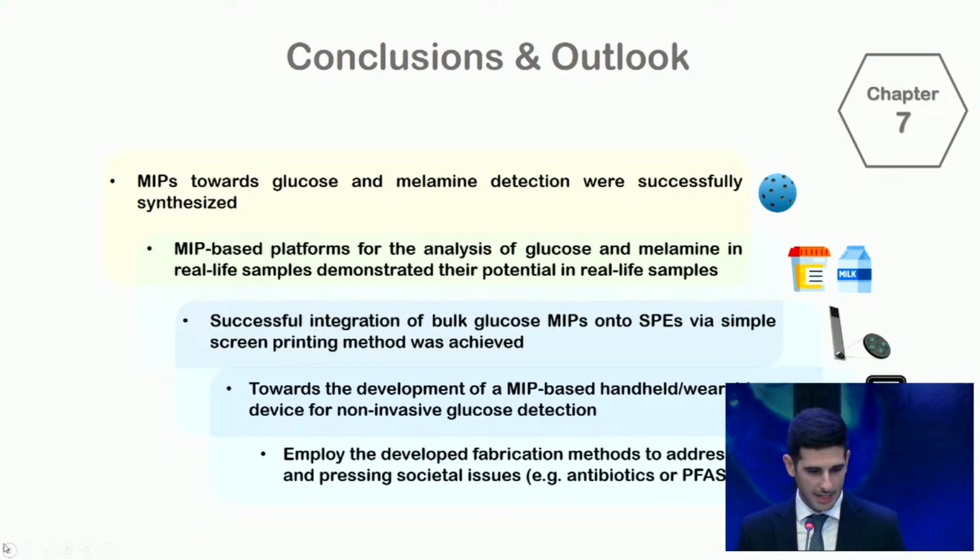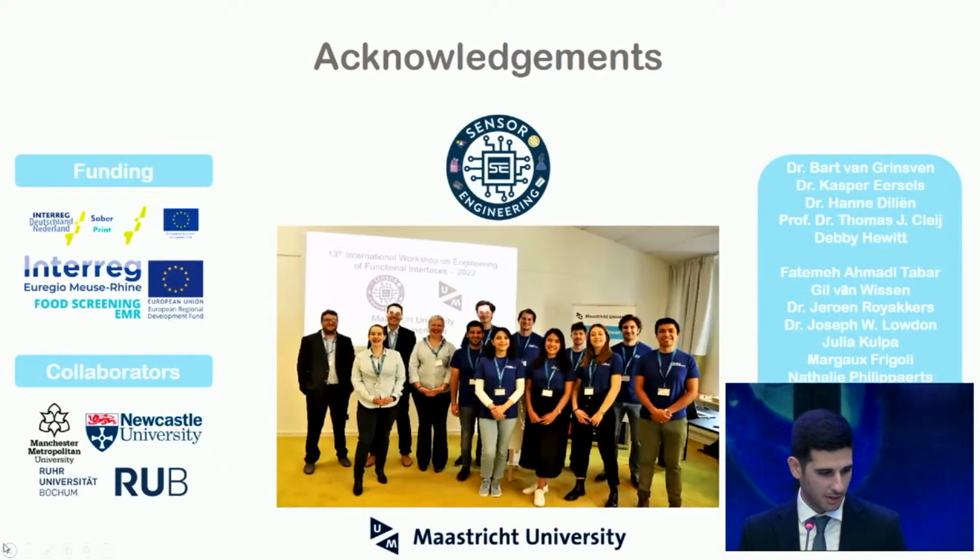Of course, last but not least, I would like to acknowledge all the funding that has supported us during this work, all the collaborators, and of course, my colleagues at the sensor engineering department that helped me a lot in these last 3-4 years. So I would like to give back the word to the prorector. Thank you for your attention.